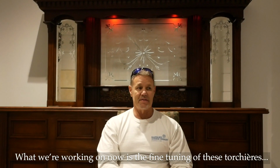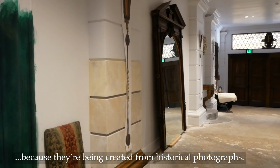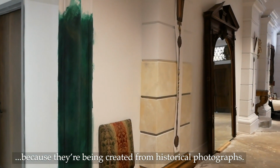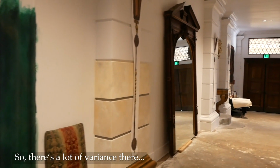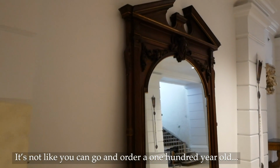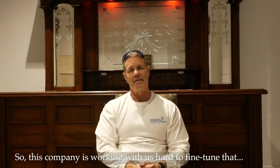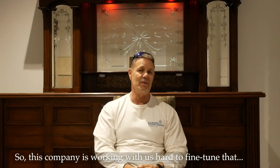What we're working on now is the fine-tuning of these torches, because they're being created from historical photographs. So there's a lot of variance there. And they're being created from whole cloth. It's not like you can go and order a 100-year-old torch out of a catalog. So this company is working with us hard to fine-tune that.